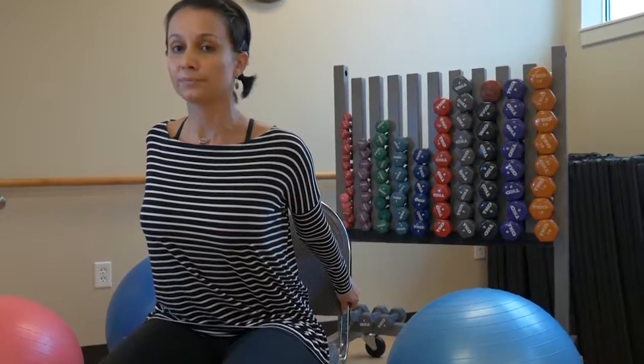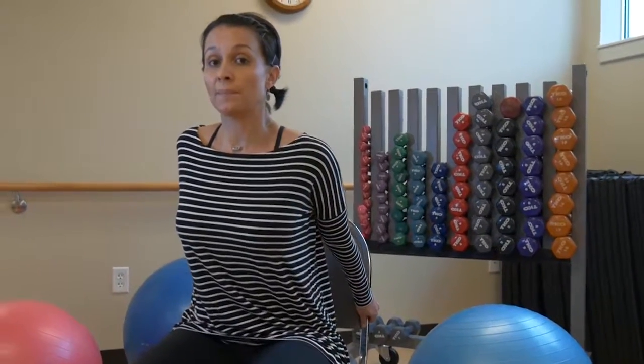All right. Now, we're going to work on a big muscle in our back. It's called the middle trapezius. And what I want you to do is put your arms in a position like this. It's like a big W, you see that? And your elbows are going to be in line with your hands, and you're going to squeeze your shoulder blades together and push your arms back like this.